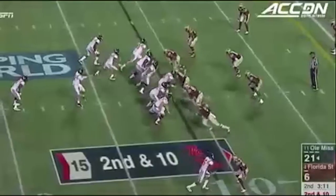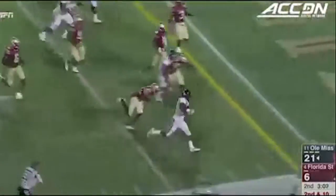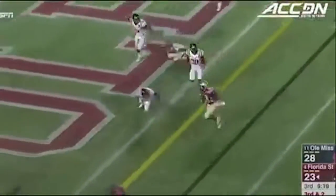With 3 minutes left to go in the first half, Ole Miss took a commanding 28-6 lead after an 11-yard touchdown run from Akeem Judd. The Rebel fans were roaring in their seats, the Seminole fans quiet. Chad Kelly had 3 passing touchdowns, and everything seemed right in the world. But then the second half happened. Florida State scored 33 unanswered points, including 23 alone in the third quarter, as they defeated Ole Miss by a final score of 45-34.